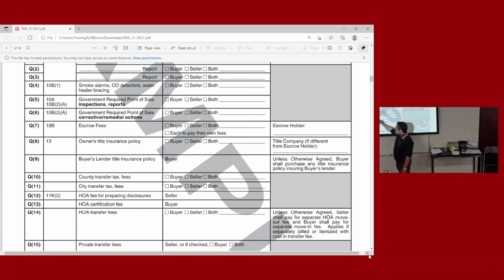County transfer tax, city transfer tax. Which cities have transfer tax? Who else? That's the only city sector. Just so you know, it's not county, it's only city. There are parts of Sacramento that have Sacramento addresses that are not part of the city and not subject to transfer tax.